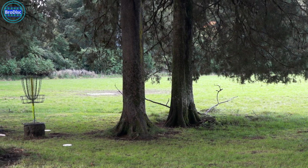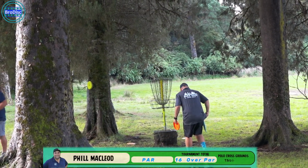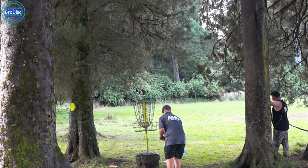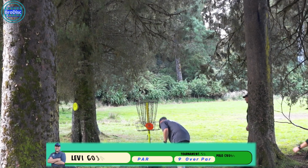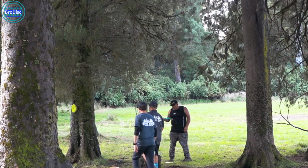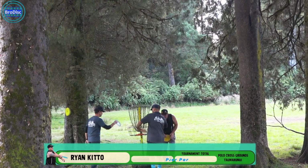Birdie attempt there from Ryan. Sneaky little one there. Par. Another par there for Levi. Looks like it'll be pars all round again on hole number 16.